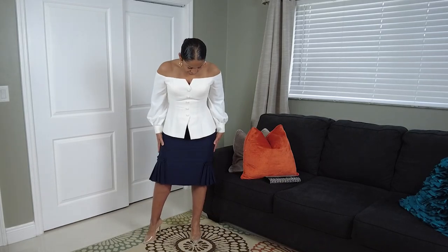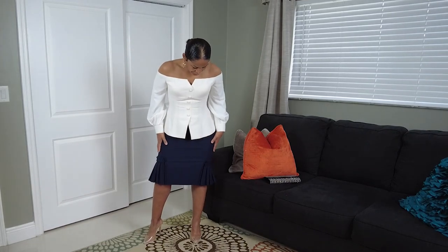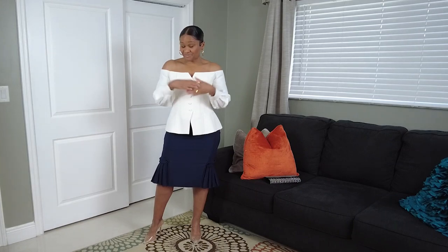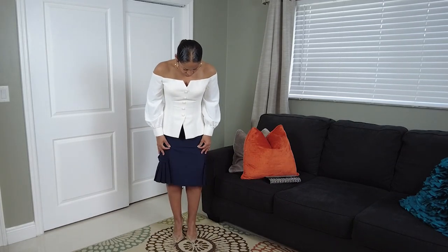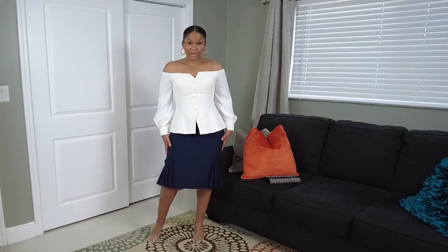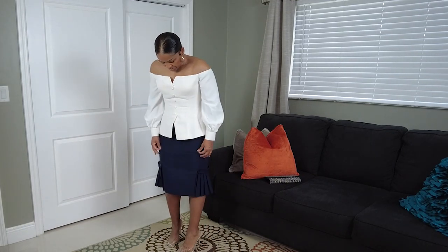It came in many different colors. It has spandex in it, which is not my chic or my zhuzh. But it does make it easier to walk in, to move in when it does have that spandex. And it's almost like a rayon material because it moves very easily. It's flowy. And it has a zipper on the side, if you could see.